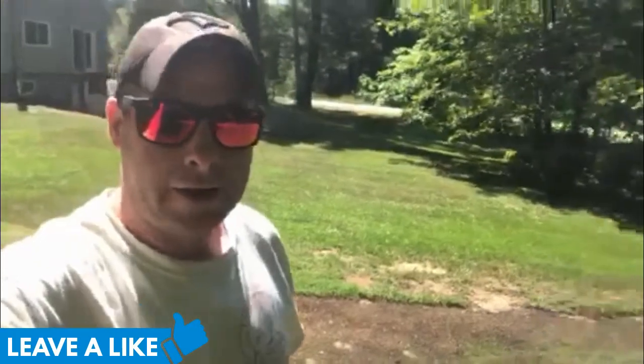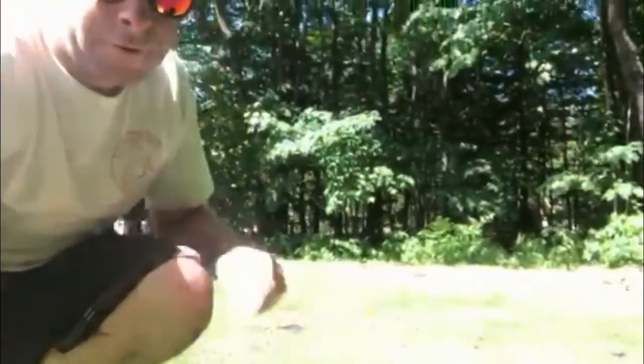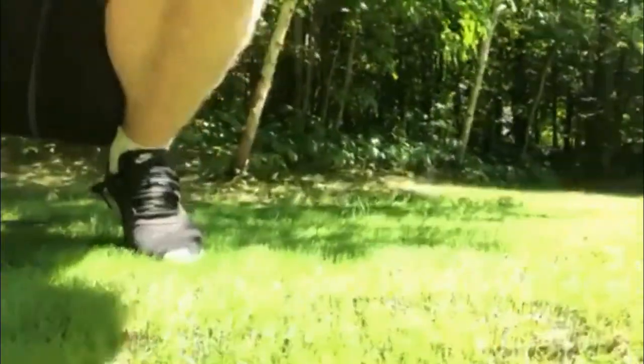Alright, so I can't see anything because of the sun, but I'm hoping you can see this. It's doing pretty good. I hope that's okay. I'll change the angle a bit. Going back into the sun, maybe. Not so bad. It is filling in nicely considering this weather.